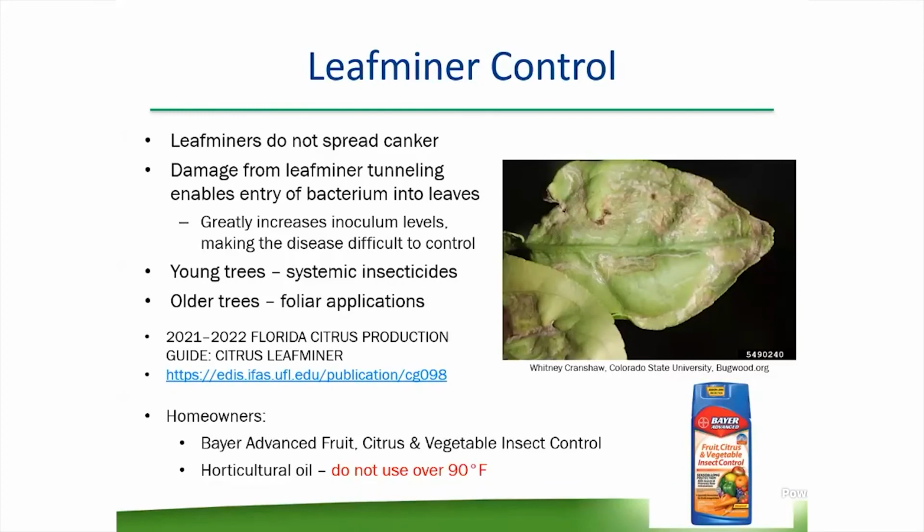And then leaf miner control. So as I said, the leaf miners aren't actually spreading the canker. They are opening up a giant wound in the leaf, and that's allowing the bacteria to enter. But they also increase the inoculum level of the pathogen because they give it a lot more area to reproduce inside the leaf.